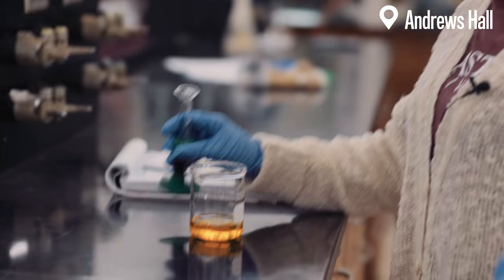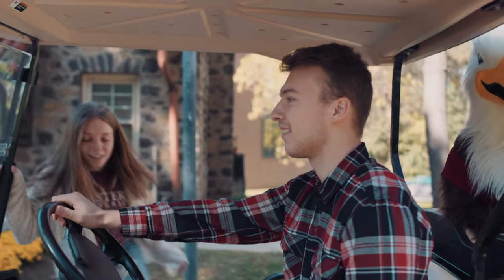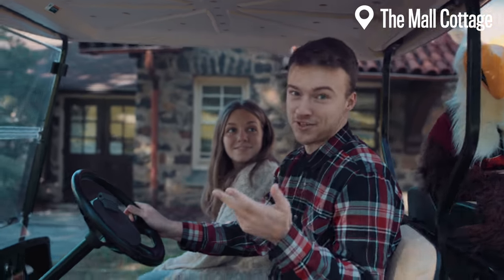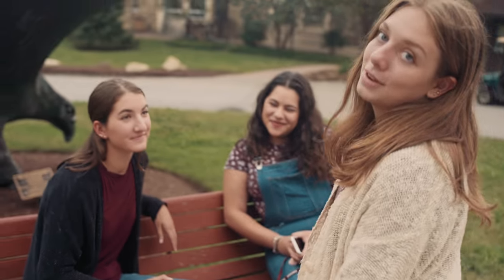And over at Andrews, we have our chem labs. It's just water, guys. This is the Mall Cottage, home of financial aid, student accounts, and the registrar, your one-stop shop. And here's Lauren. She knows Walton better than anybody else on campus.